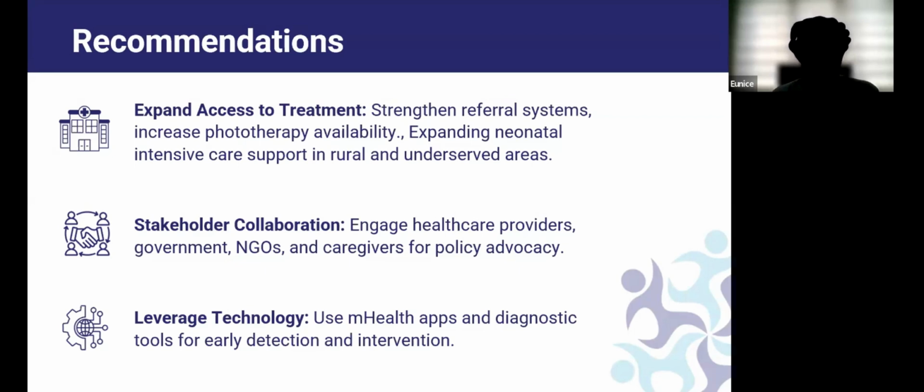Thank you so much, Ridwan, for that. So at this point, we want to look at the way forward. How do we move ahead from where we are? So we're recommending expanded access to treatments, and this will involve strengthening referral systems, increasing phototherapy availability, and expanding neonatal intensive care support in rural and underserved areas. These are the communities where this myth and misconception is really interfering with the health-seeking behavior of those living in that community.